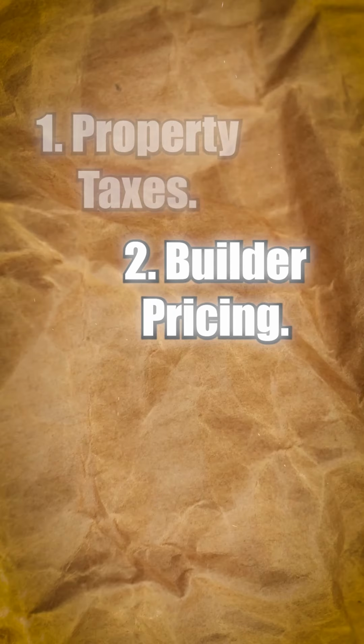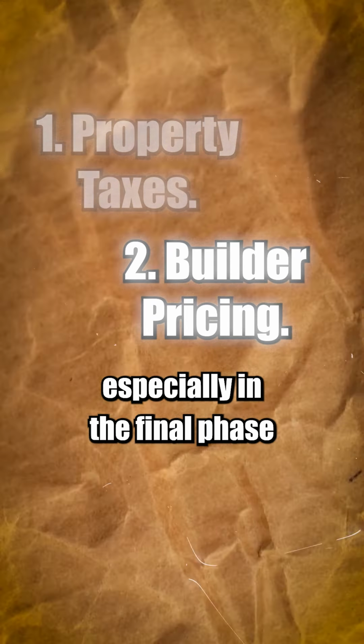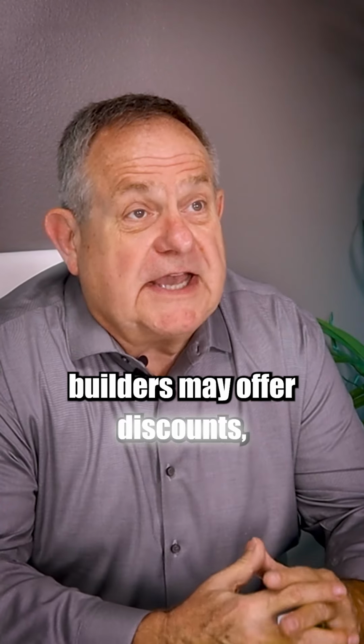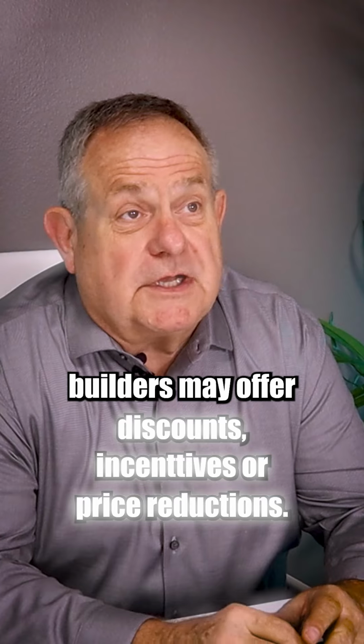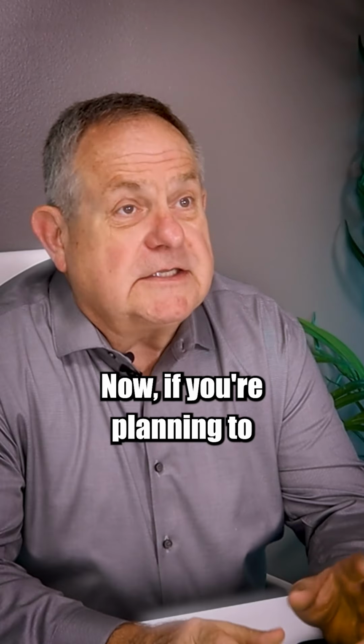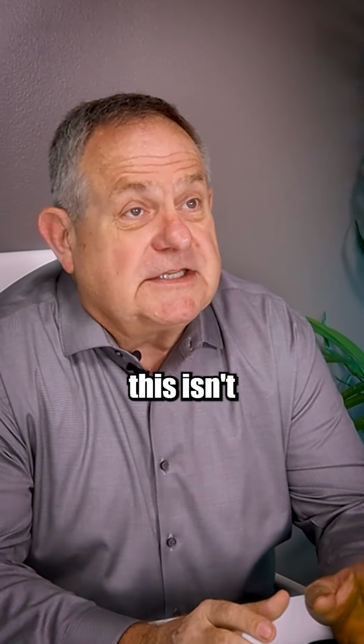Next, let's talk about builder pricing, especially in the final phase of a community. Early buyers often pay a premium, but as the neighborhood fills up, builders may offer discounts, incentives, or price reductions to sell the remaining homes and close out the project. That means if you bought earlier at full price, some of your neighbors may pay less for a very similar home. Now, if you're planning to stay in your home for several years, this isn't a big deal.